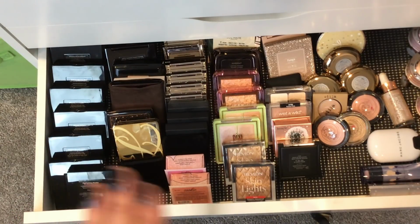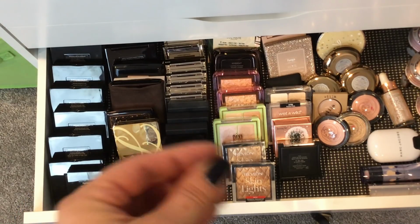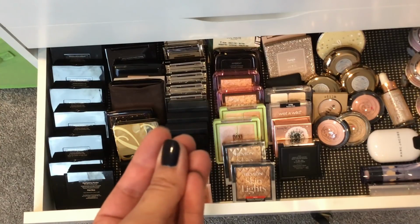So it is what it is. Yes, it's a large number. I'm clearly working on it. You guys are not seeing me hauling a bunch of new stuff. You're seeing me shop my stash, but these are going to take me a lifetime to use up. And I am okay with it. I am not losing sleep, so you should not be losing sleep. All right? All right, guys.